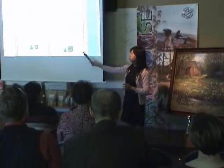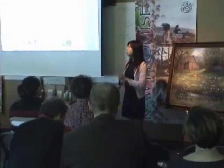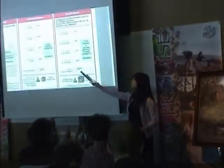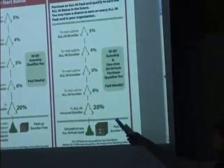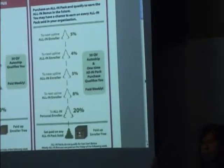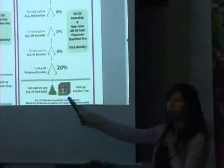And by buying this pack, we also qualify you to earn on future All Impact purchases that happen in your group. So you only have to buy this pack once, it gives you a lot of products, and anytime this pack sells, five people in the upline who meet the qualification will get paid. And the qualification is obviously the autoship template, the autoship order, and one more condition: you have to have purchased an All Impact pack before.